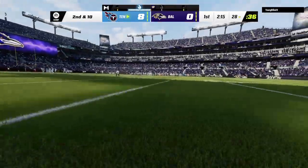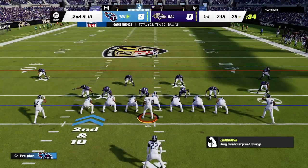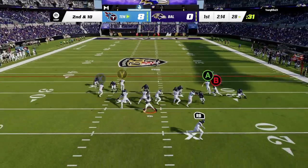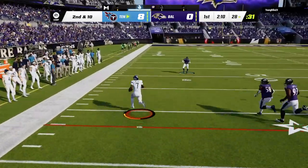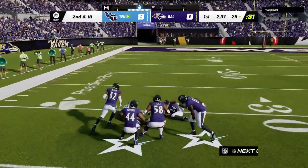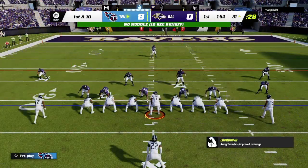Well, they've got man coverage on the outside, and my scouting report on these DBs tells me that they love to take matters in their own hands. They want man coverage, not zone. And there was good coverage there that forced the incompletion. Big yardage there on the scramble. It gets him a first down.